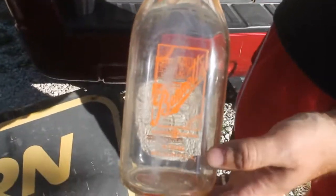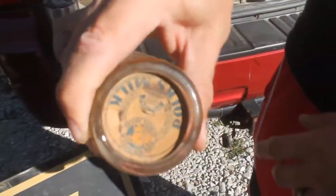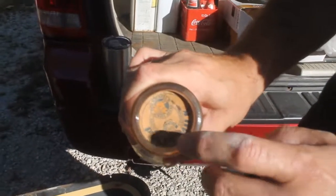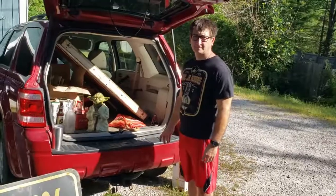And this is what you're looking for. Bennett's, Athens, Nelsonville has the capper, the cardboard piece. You get that. This says Polk Farm. This is local to us. Polk Farm's maybe half hour away from us. There it is.